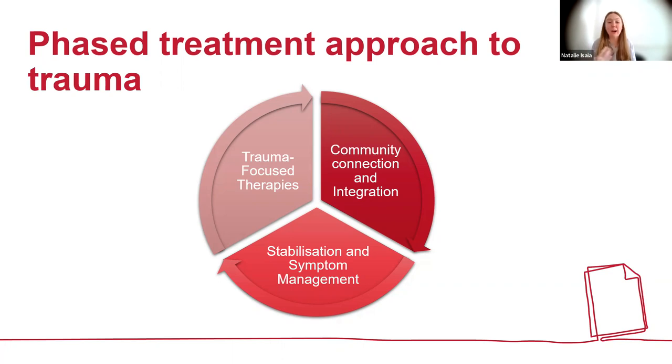Your jobs are all about stabilizing people in their lives, making sure that they have access to housing and benefits and food, whether it's because you've got food where you are working, or food vouchers, or signposting people to where they can get food, or helping people think about taking them shopping. So this kind of stabilization is what you do, and the community integration.